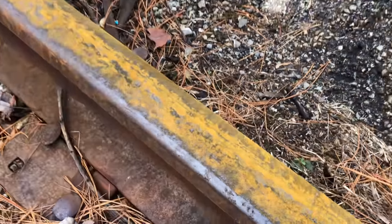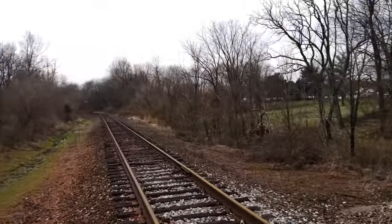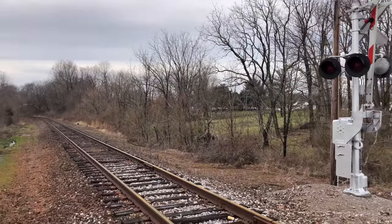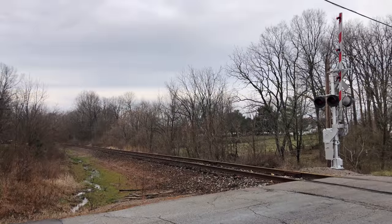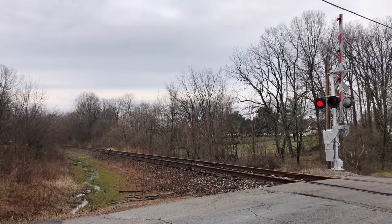Here's the top of the rail. All right, this train should get this thing shined up. Go ahead and start the video, son. Here we go, a Sunday train. This is a steep grade right here too, coming up out of Williamsburg.